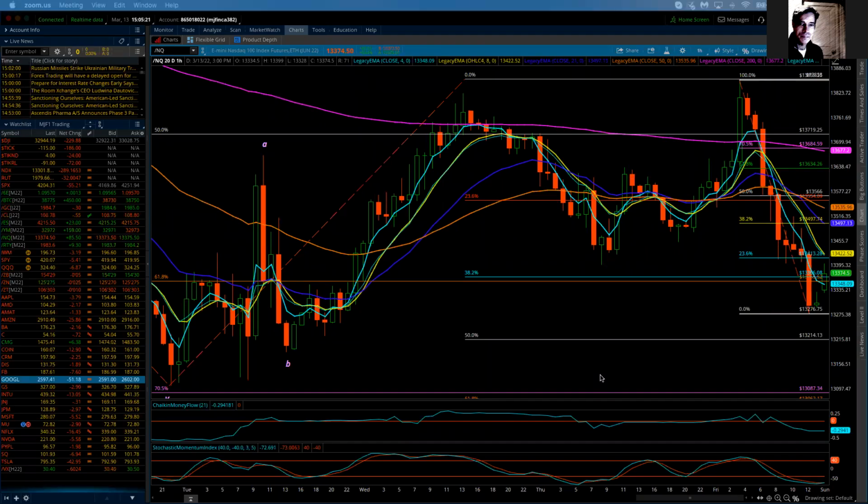And good evening. This is the Elliott Wave update for the NASDAQ 100 for Sunday, March 13th, 2022.